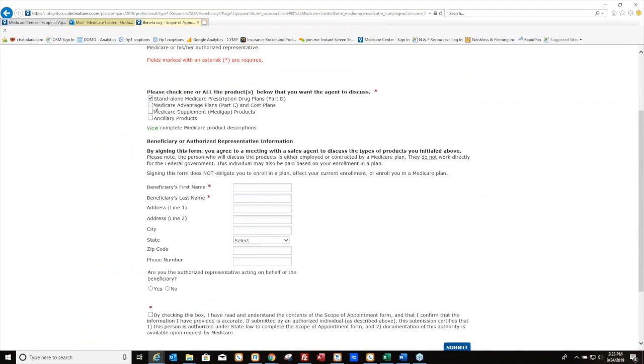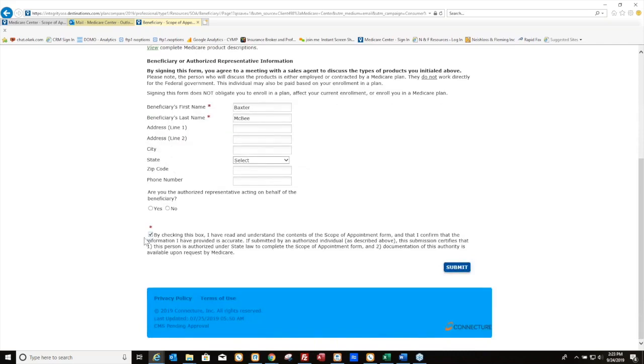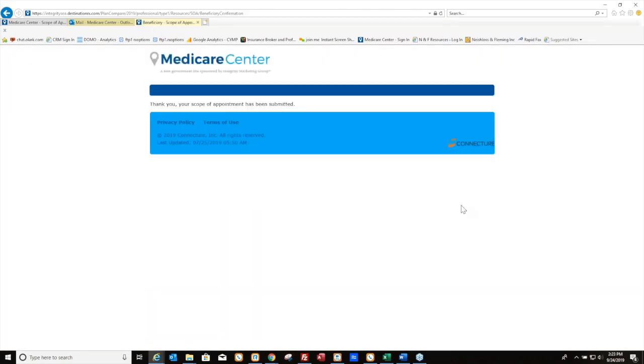Now, all they have to do is make the product selection up top, which I'm just going to select all, and they only have to complete the first and last name. Now, if they ask you if they have to complete everything else, they are more than welcome to do such. They just do not have to. So we're just going to do first and last name here. And by checking this bottom selection, this is going to serve as the consumer's digital signature. So check the box and submit. They're going to get a nice little confirmation page that says this has been submitted.